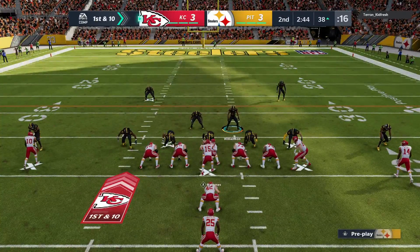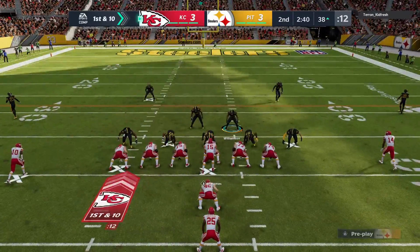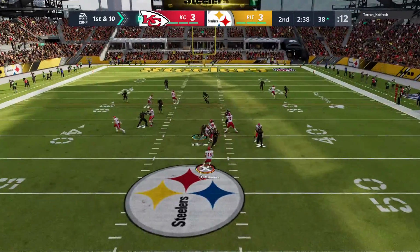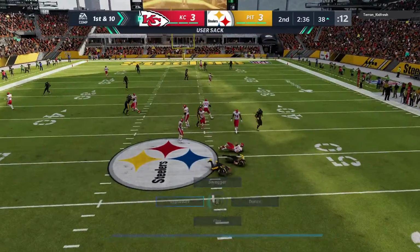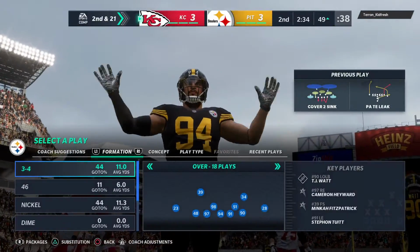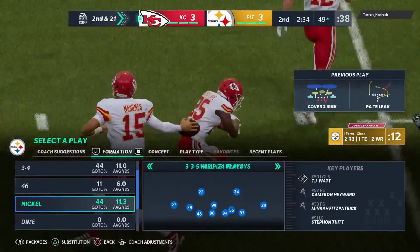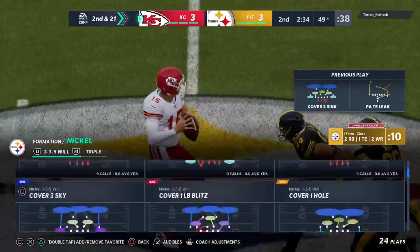So now on defense, you assign a man to him and try and cover him before he gets going. Now Mahomes. And the Steeler pressure too much here. He's going down. Tyson Alualu. What an effort from him on that play. Big tackle for a loss of 11.